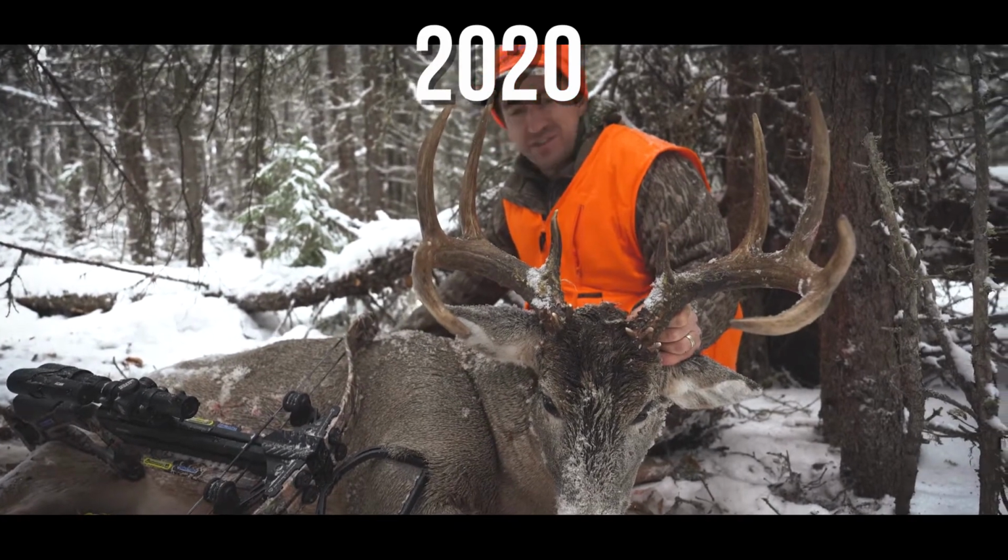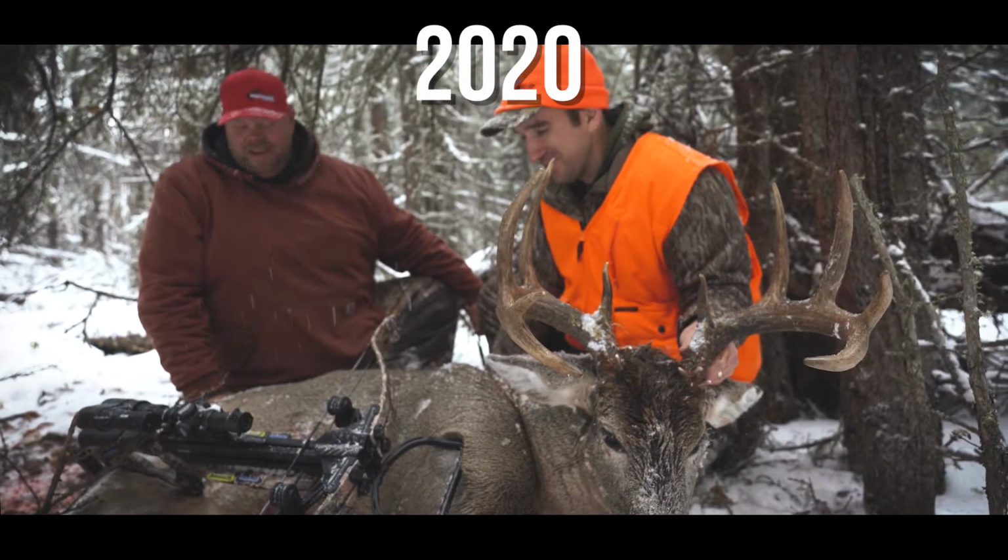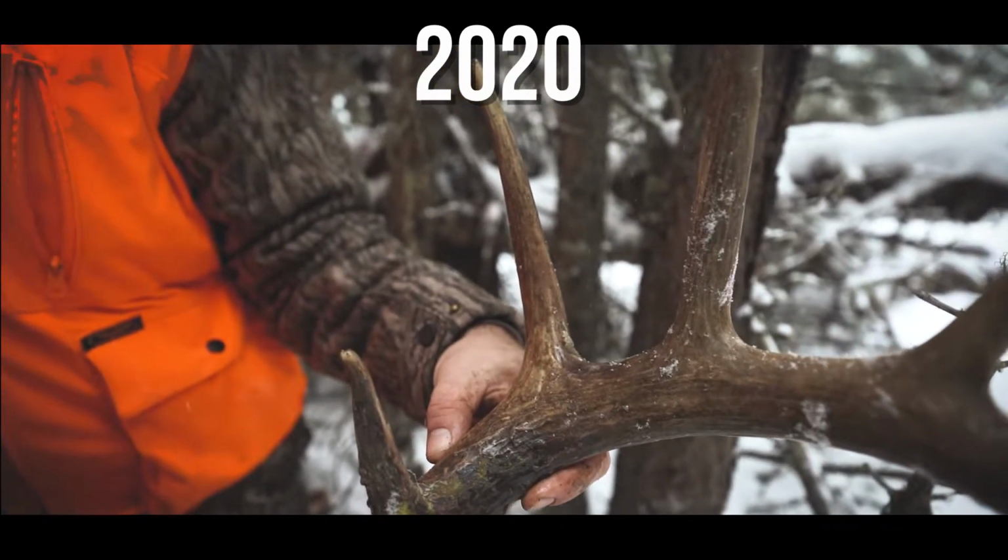This is an awesome first deer for me from Saskatchewan. So first hunt with that crossbow ever, hey? Yep, the first animal taken. Thank you, thanks for everything. This is great.